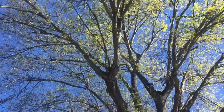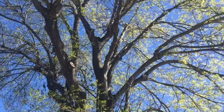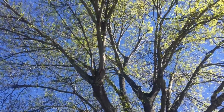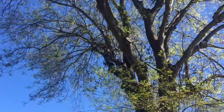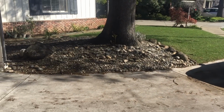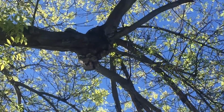Do you see where I'm pointing there? That is going to become a weakness. And if you go up a little bit higher, you can see where it was cut off once again, and that doubled and tripled. So everywhere that the branches just, this is not a normal structure. This is not the way the tree would have grown naturally. So while there was a temporary thought that it was safer because it was shorter, the long-term effects are horrible. Actually, this is an ash tree. This is an evergreen ash tree. Look at that mess.